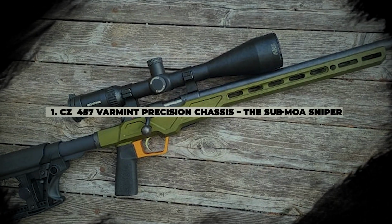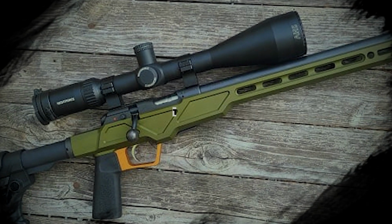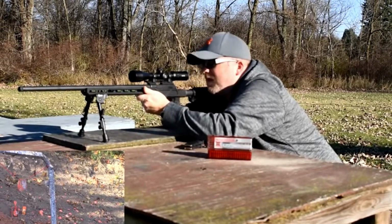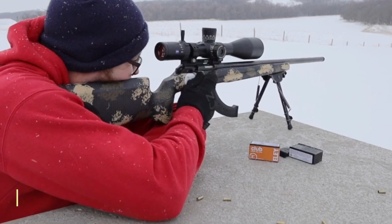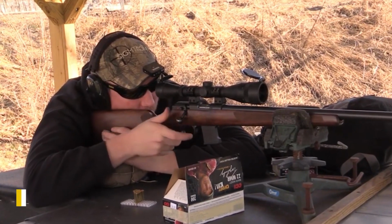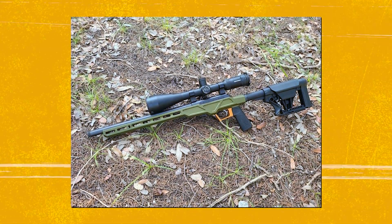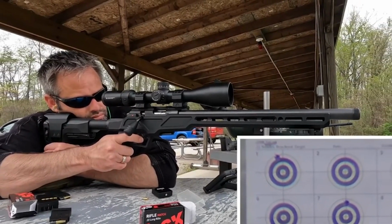1. CZ 457 Varmint Precision Chassis, the sub-MOA sniper. Kicking it off with a banger, the CZ 457 Varmint Precision Chassis, a $1,000 rifle that's a target shooter's dream. I shot .29-inch groups at 100 yards with Federal match ammo, tighter than your .308's 1-inch groups at 300. In Georgia, I drilled 50-yard bullseyes, every shot a one-hole wonder.